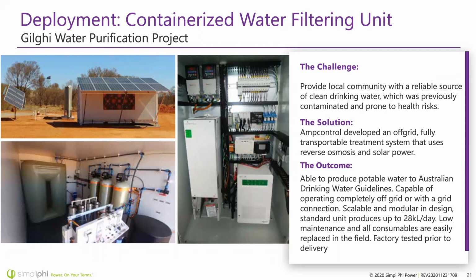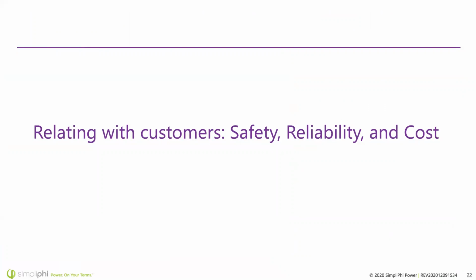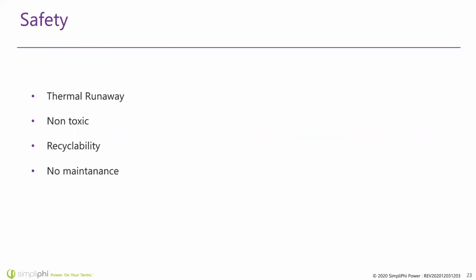So there's a wide variety after looking at a few of these case studies and deployments for commercial uses, remote locations, and urban dense situations as well, using small yet powerful batteries with a safe, reliable, and cost-effective chemistry. So let's relate this all to the customers, right? Safety, reliability, cost. Topics that always come up every single time, right? So for safety, we're looking again at thermal runaway, they're non-toxic, we can recycle them, and there's no maintenance. Really straightforward. Those four things will get you through a conversation really simply and straight to the point, so the customer feels good about their decision at the end of the day, whether at their home or at their business.